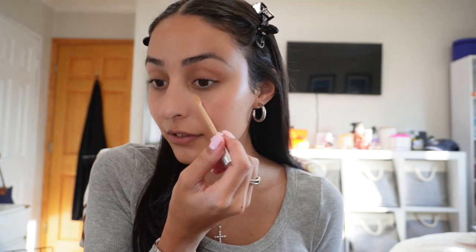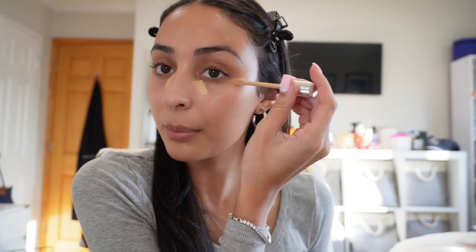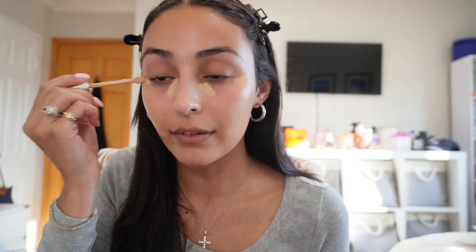So instead of foundation, I have been using two different types of concealers. The first one for under my eyes I've been using is the Haus Labs concealer, and this stuff, I'm just telling you right now, is so worth it. I've always had a problem with creasing underneath my eyes with my concealer and having it look very cakey and cracked kind of, but ever since I've been using the Haus Labs concealer, I feel like my under eyes have just been really smooth looking.